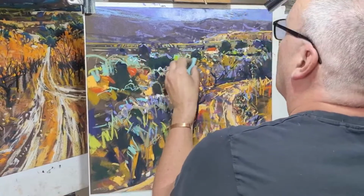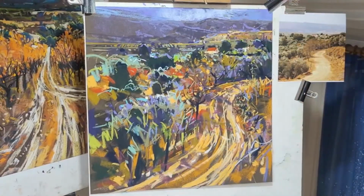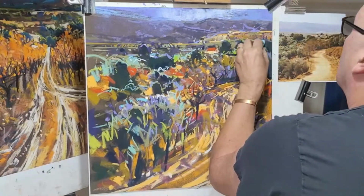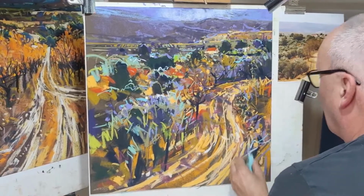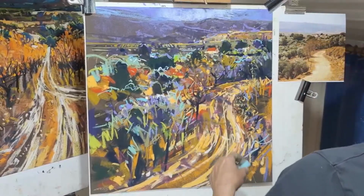The best way of doing it is to play with colour, but just be aware of using a mixture of colours, using your neutrals to strengthen your superstars. So your supporting actors to make your superstars look good. That's what neutrals are for. There's quite a lot of neutrals in there, some neutral mauves, purples, certainly in the sky there's some neutrals.